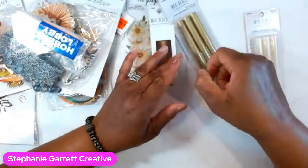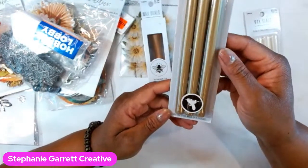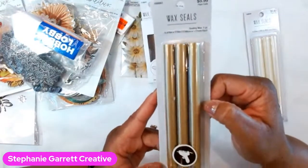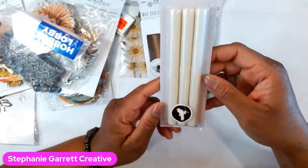And then I got these, the wax sealing wax, but you put them in the glue gun. I'm going to try and have fun with that. Okay, so I got that. And then I got this white color. All right, so I figure that's enough for me.